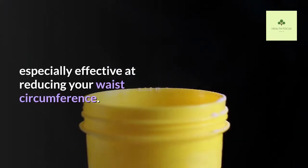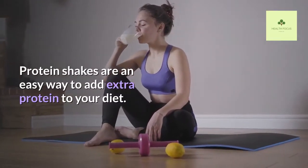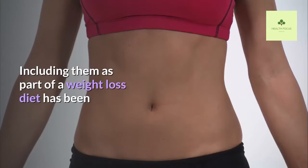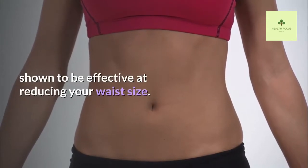Furthermore, studies have suggested that adding protein shakes to your weight loss diet may be especially effective at reducing your waist circumference. Including them as part of a weight loss diet has been shown to be effective at reducing your waist size.